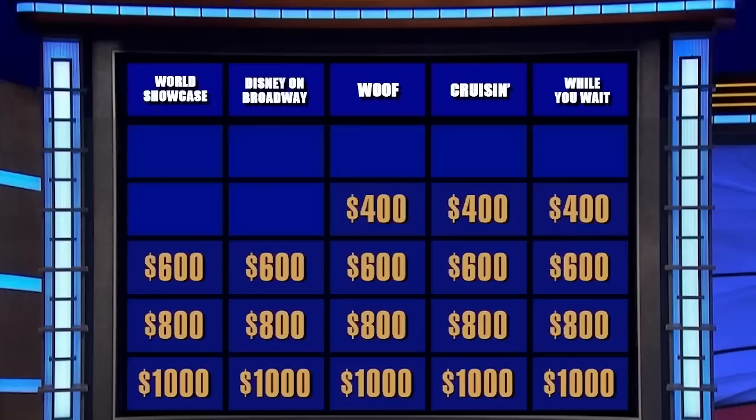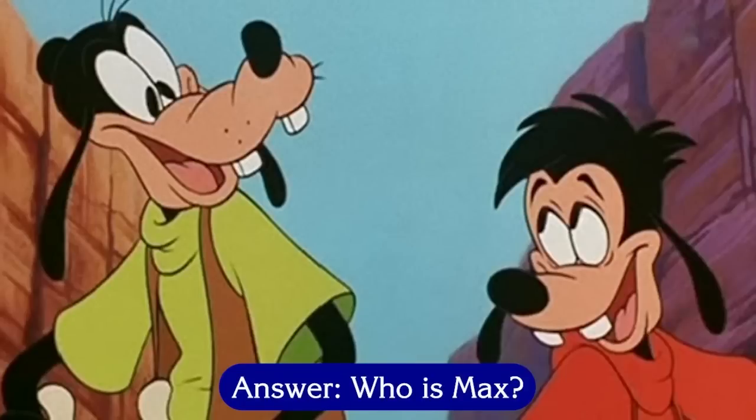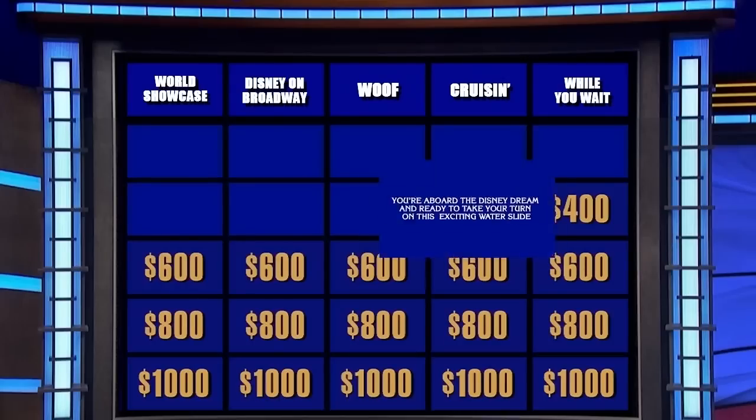On to Woof for 400. He's Goofy's only son. We're looking for Max. Max, Goofy's only son. On to Cruisin' for 400.